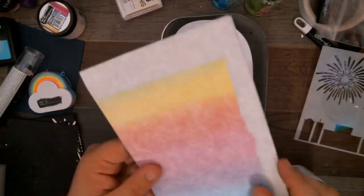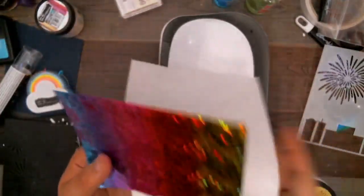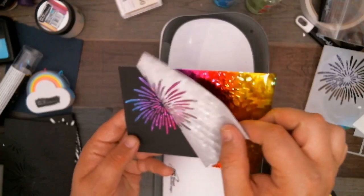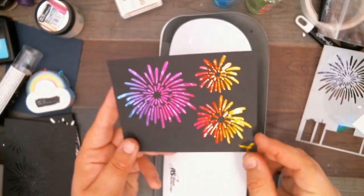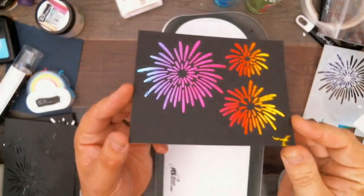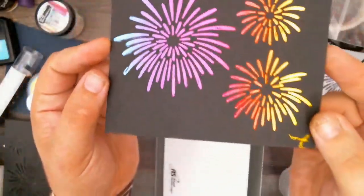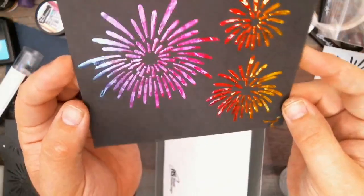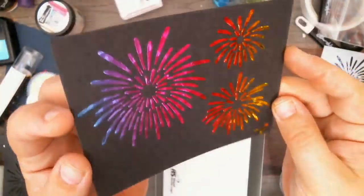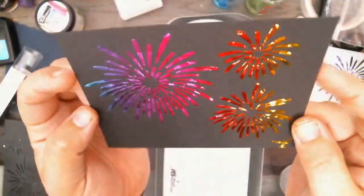So then you run it through like this. You always do the matte side down, or the not pretty side down, and then when you peel it off, oh, she got a little bit right there, but that's okay. Your fireworks are going to look like this. Let me see if I can get that shattered glass. There we go. Isn't that just beautiful? Absolutely beautiful.